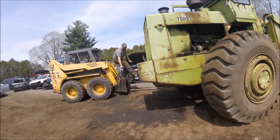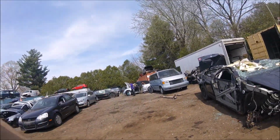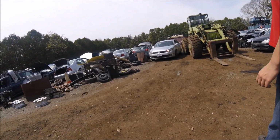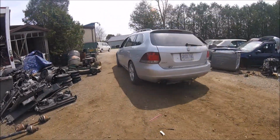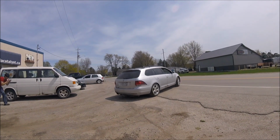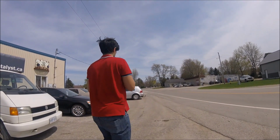Lots of room. Let's see a burnout. They're still working on the VW Beetle over there. Me too. And we never saw Andrew again.